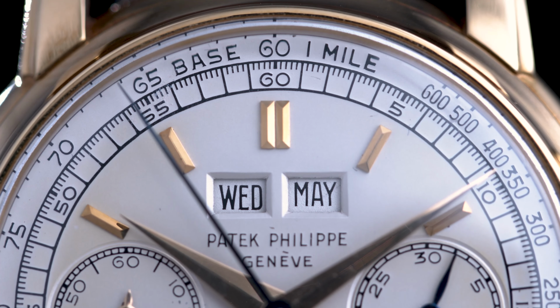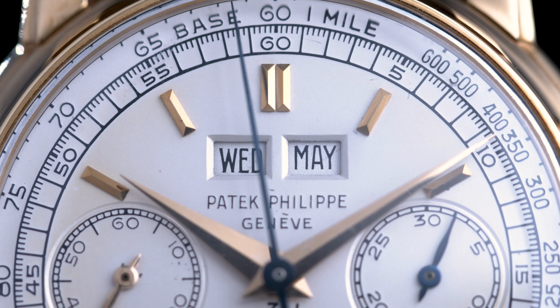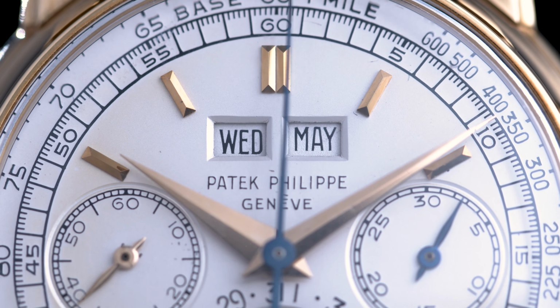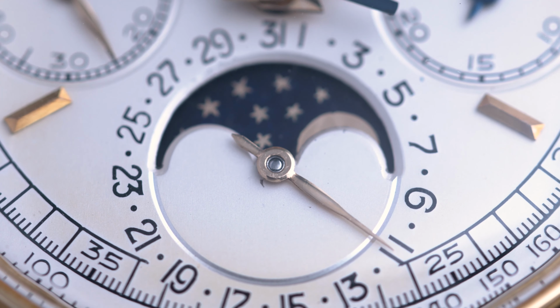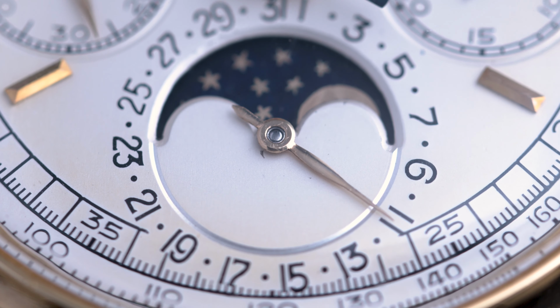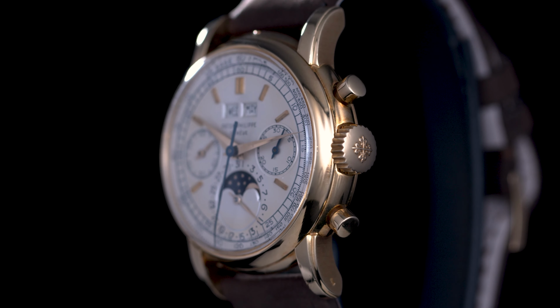The dial. It is absolutely rare to find patina that is so subtle that you have to look for it, but then you see that it's there and gives you all the confidence that this is a 60-plus-year-old watch that has never been restored. And look at the lugs.